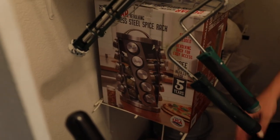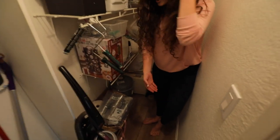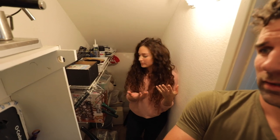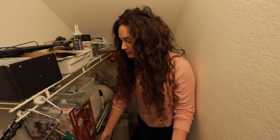I don't know if you're planning on reselling our seasoning spice rack, but we really don't need stuff like that. But it's just full of, I don't know, even cups. Just a mix of everything you can think of that could be in a house, just gathered in one spot. And we're gonna make it more organized.